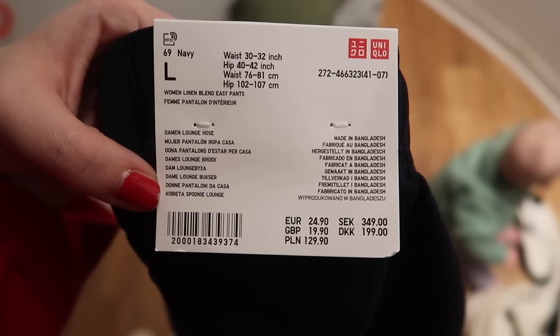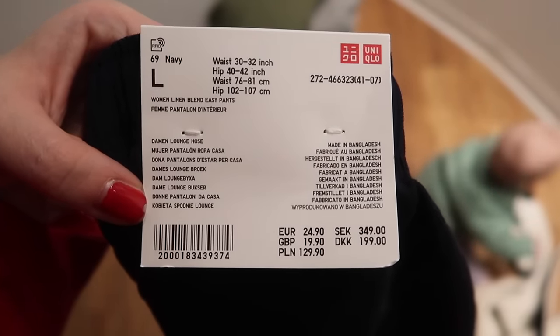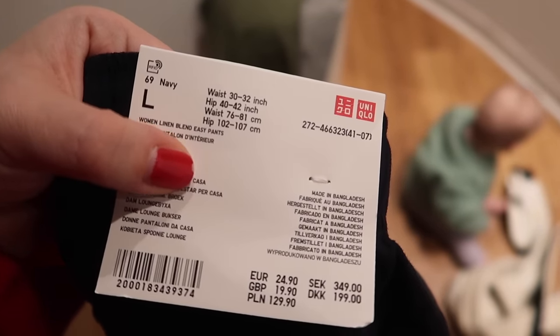Here are the details of the trousers in case you want to find them yourself. They're so affordable as well. They're £19.69, navy, and they're women's linen blended easy pants.